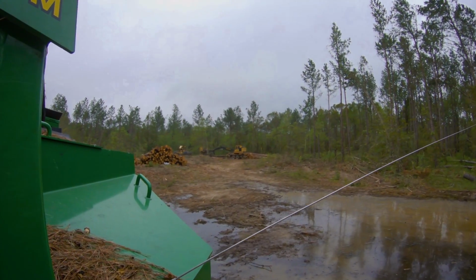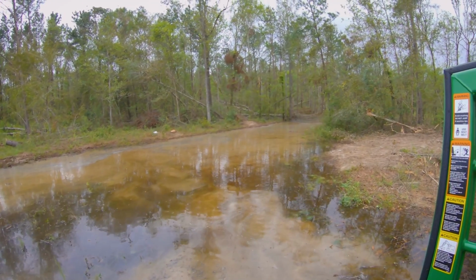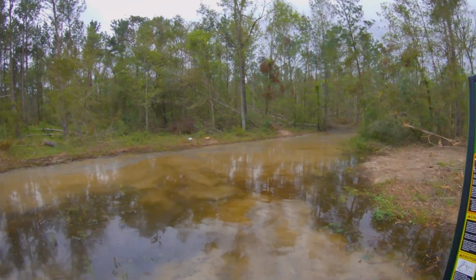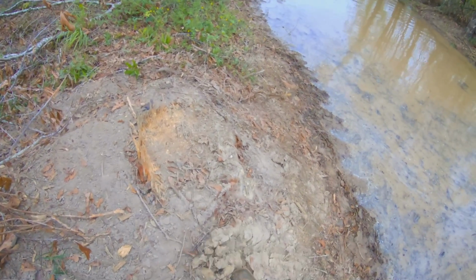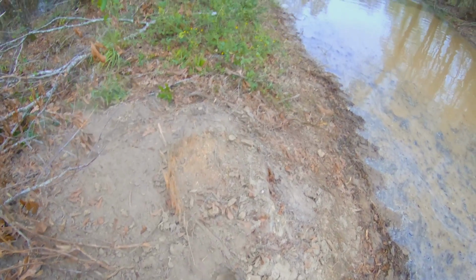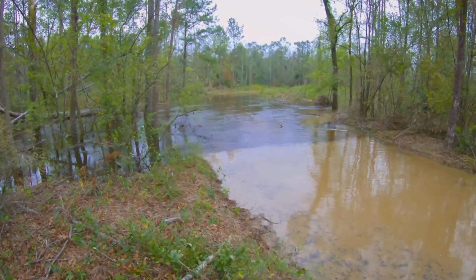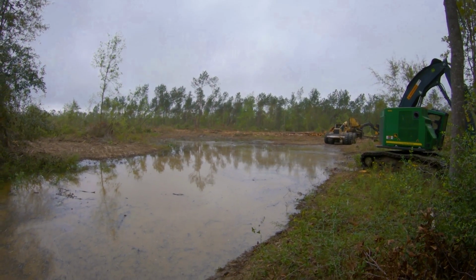Matt's on the Tigercat over there. He's fixing to get his loader and come out. Yeah, Mickey just said they're across the culvert. So one loader down, one to go. What's crazy? There's dust flying right here. There's dust. And right there, we're underwater. Matt's coming with the Tigercat now.